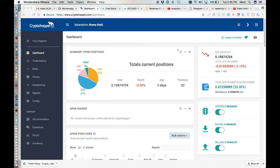Okay, so I've been using Cryptohopper here for the last couple of days. I do want to let you know I've reset a bunch of stuff in here. I went back and adjusted my true start balance when I started this and cleared everything out so I could get a refresh. So this two-day aging isn't accurate right now. It'll catch up with itself because the math just wasn't adding up.